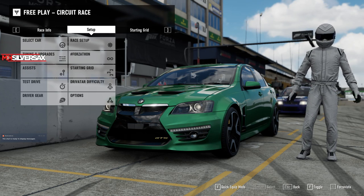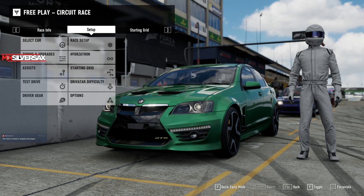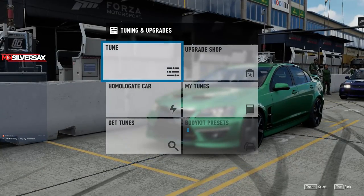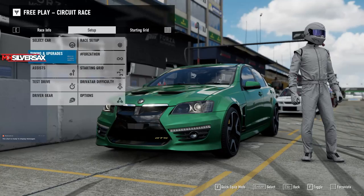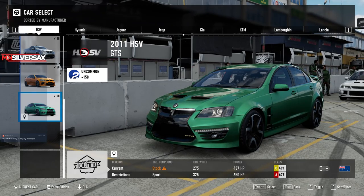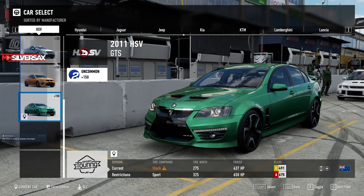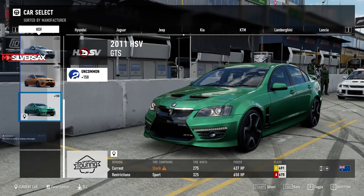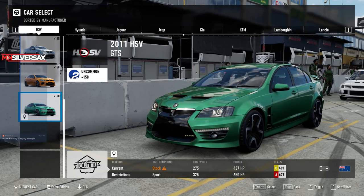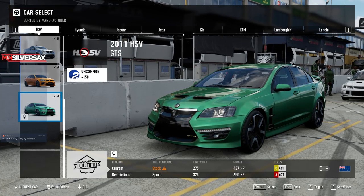Anyway, so I've got this really, really cool GTS, HSV GTS, I think it's like 2011 or something. Let me take a look at the actual specs here. Yeah, it's the 2011 HSV GTS, 437 horsepower. This is basically the Holden's version of the Chevy SS. And of course, it's in this awesome green metallic color. I mean, this thing is beautiful. It's kind of like a Kelly green.